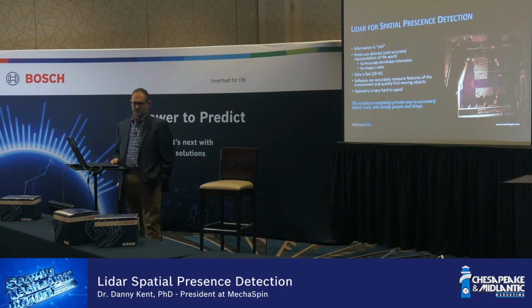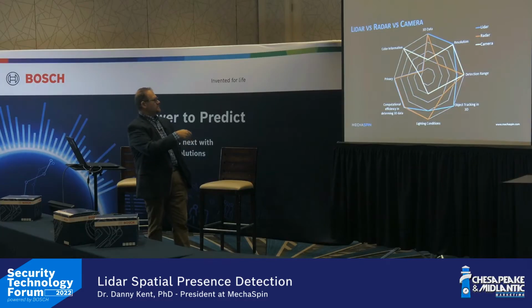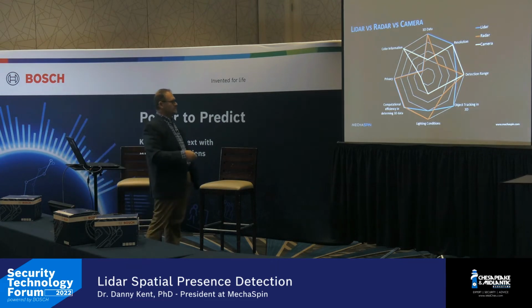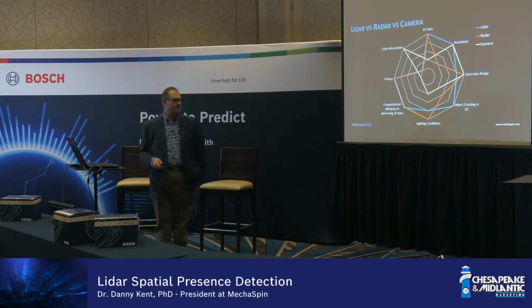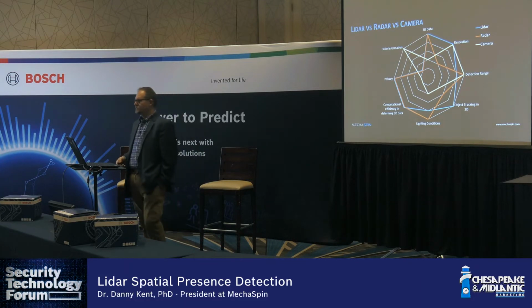So in comparison to LiDAR, radar, cameras, this is a little plot chart that somebody else made up. I blatantly stole it, but it kind of gives you these 6 or 7 key attributes that these sensors all share and kind of points out the strengths and weaknesses. So one of the important things is color information. Cameras, very high amount of color information, right? Very high resolution. LiDAR and radar, 0 color information, right? We don't understand anything that's unique about a person's color. Lighting conditions, very, very good in comparison to your cameras.